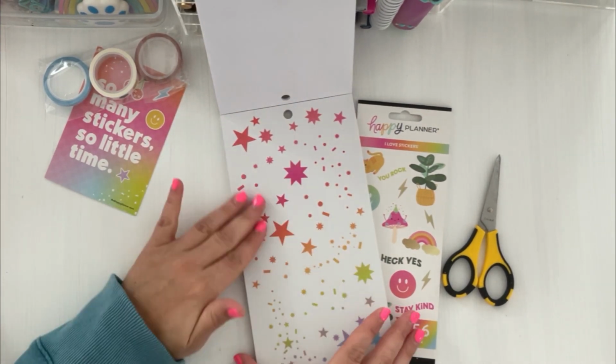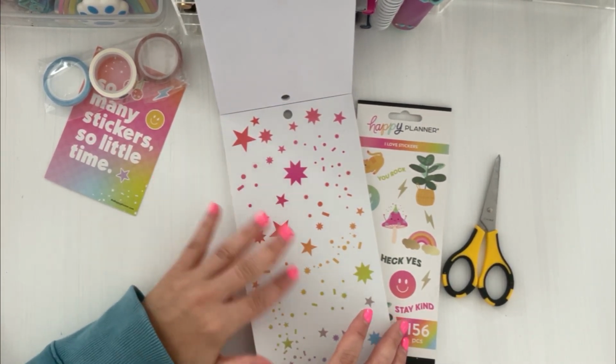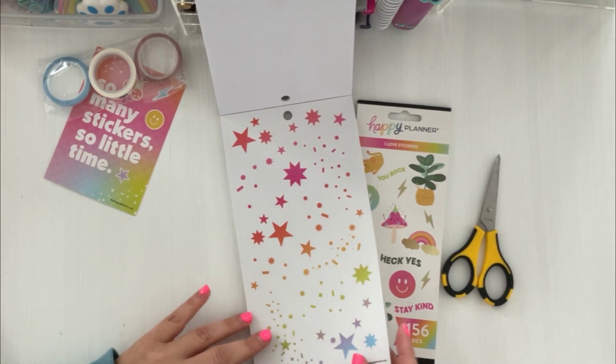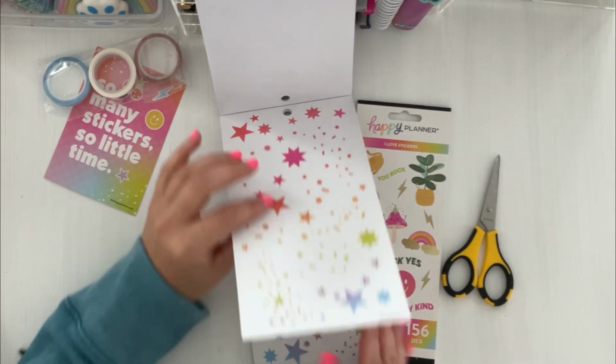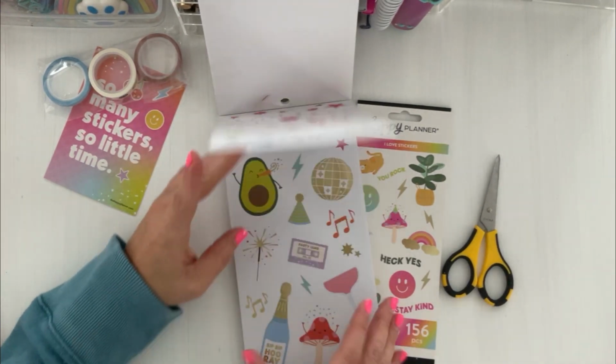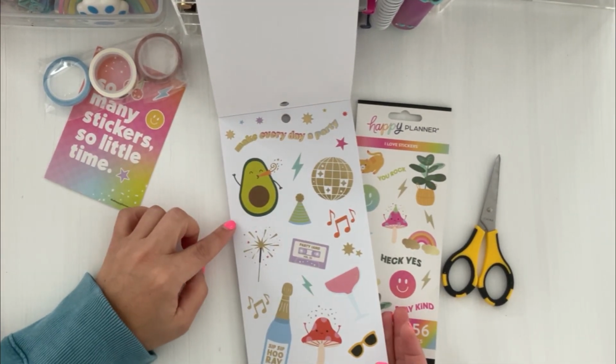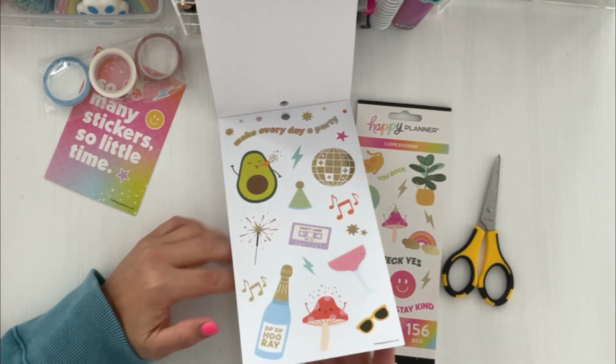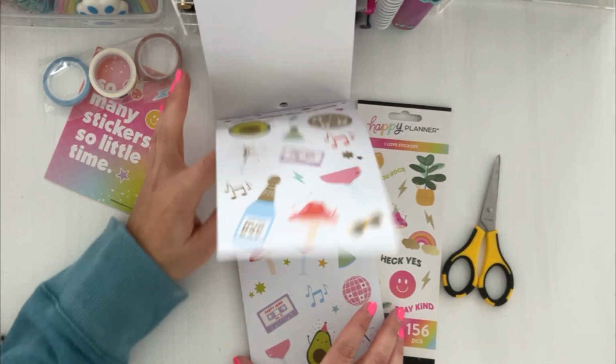And then these little stars or confetti, I really like these. These are super cute and fun and easy to add to your spread. I love these. They're clear. You get 2 pages. And yeah, we're just having a party with these stickers. Super cute.